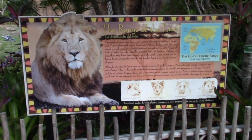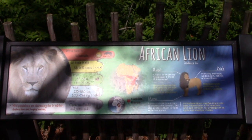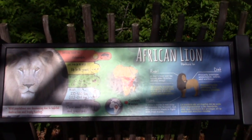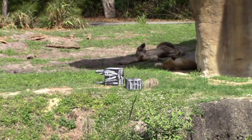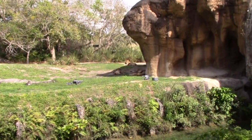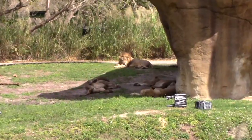All right, the range of the lion. All right, African lion. Yep. That's their namesake, lion, because they're lying around. Better view, you get multiple lions.